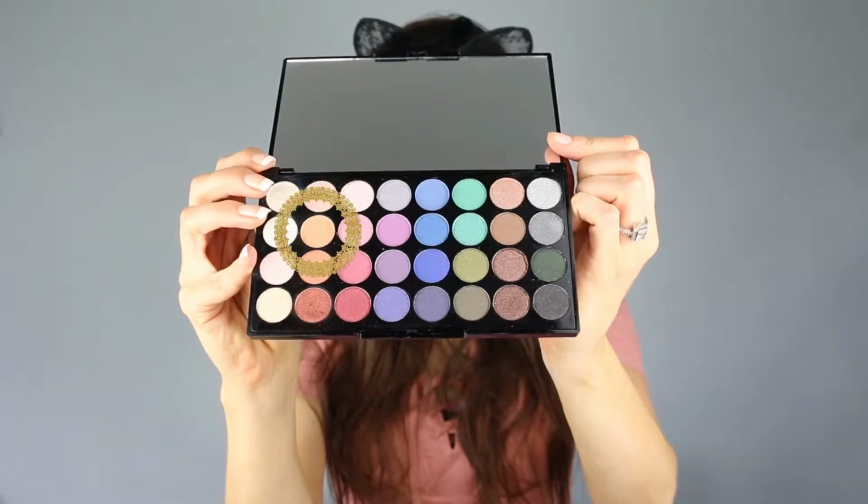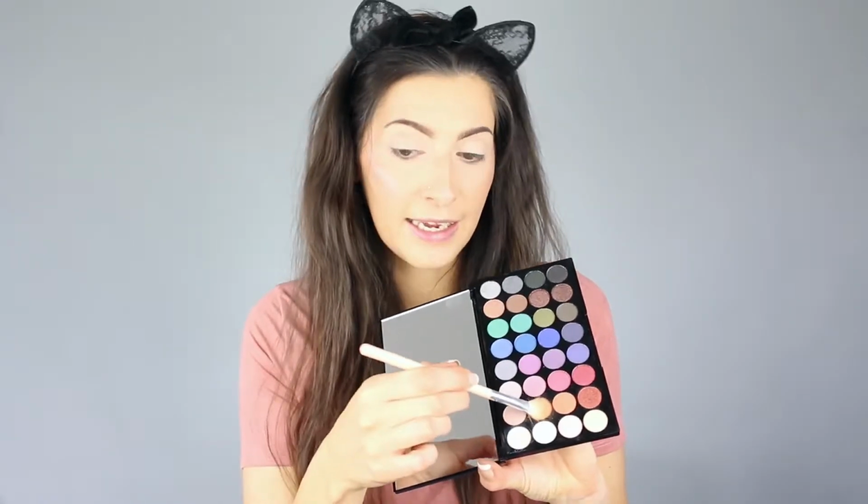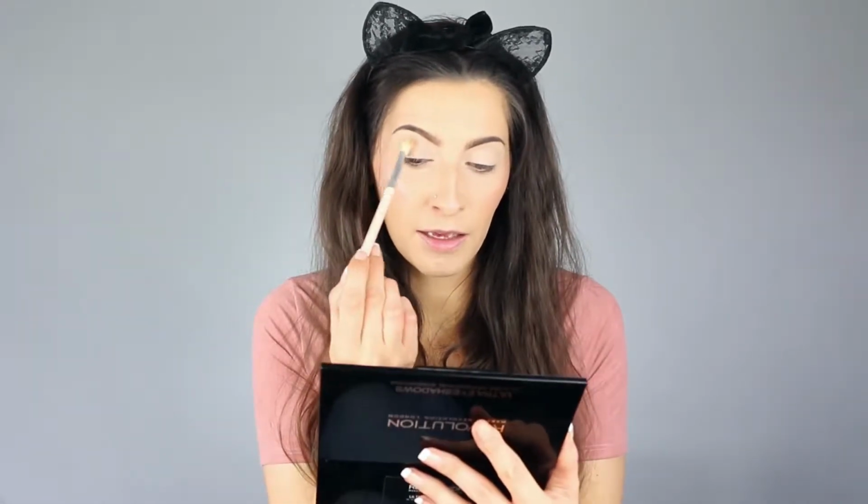So the first shade I'm going to pick up is this orange shade, and it's called Creature. As you dip into the palette, it is a little bit powdery. I don't know if you can see all of that fall out there. So let's see how they apply.